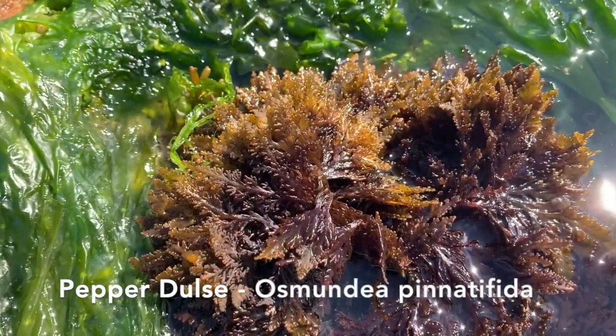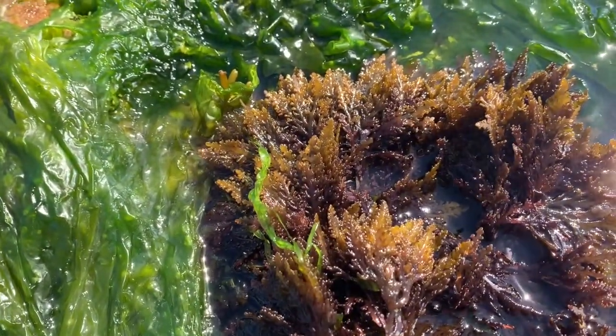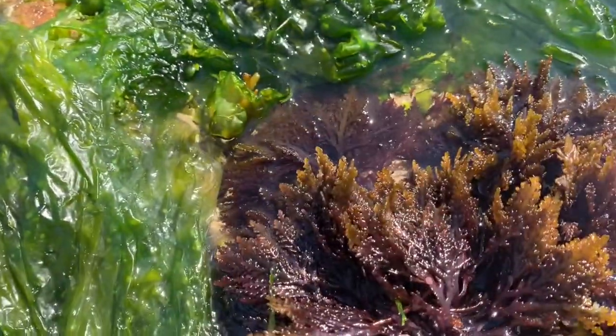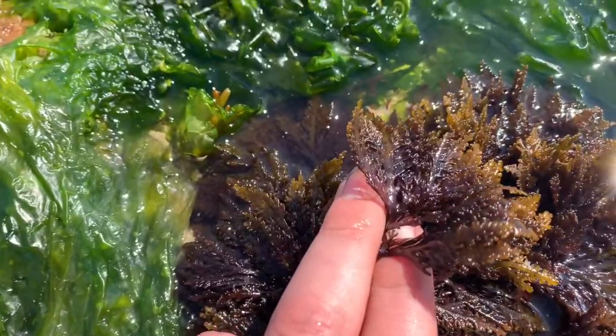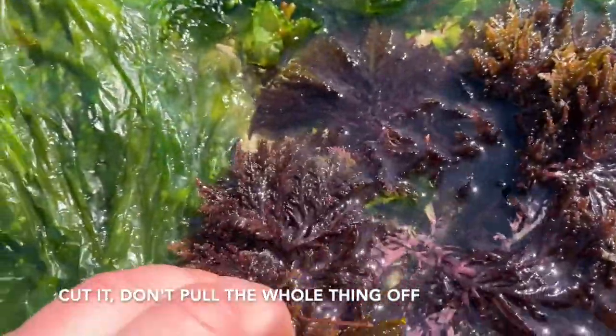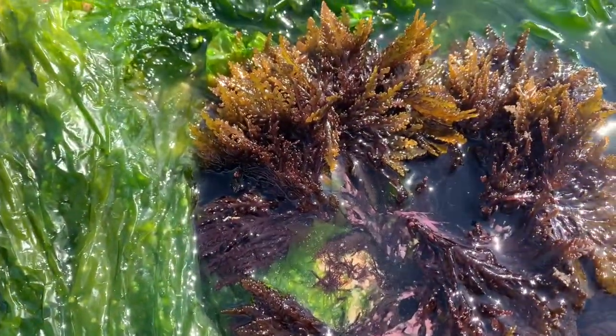Next door we have some pepper dulse. It has a very distinctive peppery taste, which is actually one of the best ways to ID it if you're unsure. Just remember to cut it rather than pulling at the base, as you'll get lots of rocks and bits of shingle with it if you're not careful.